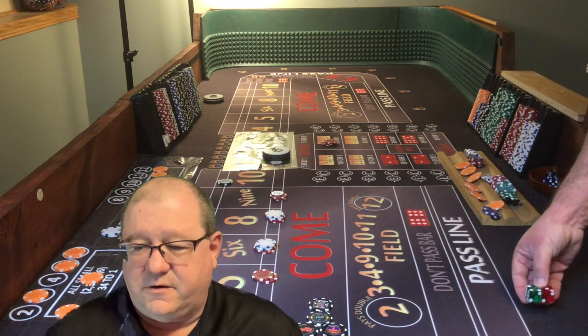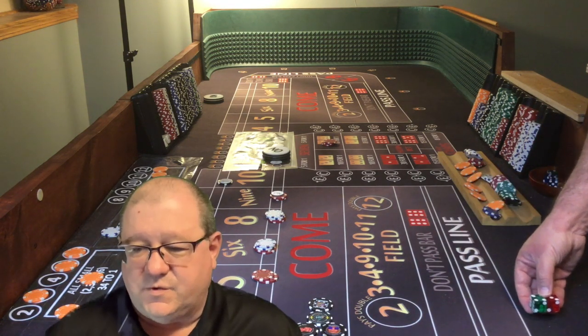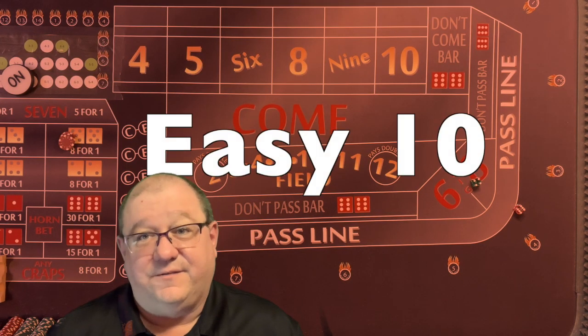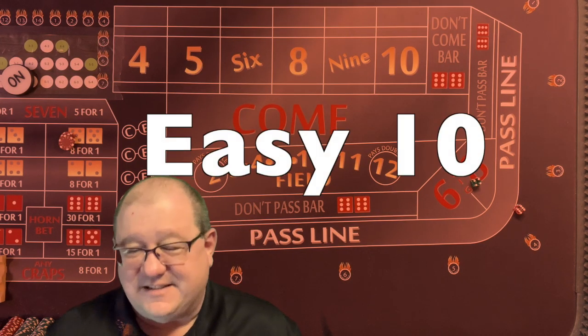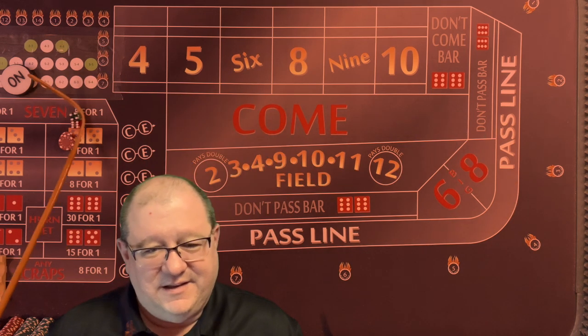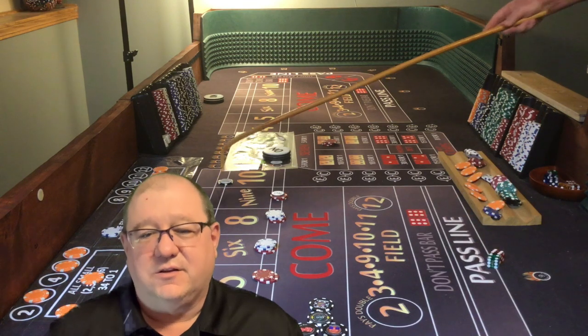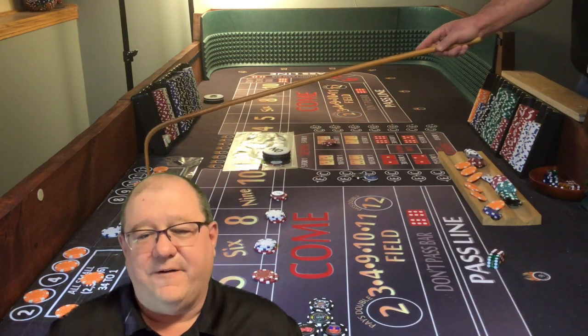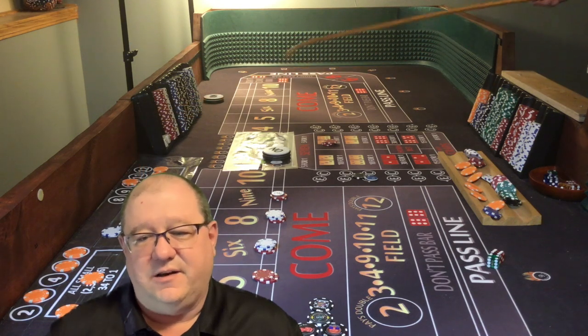All right, 3-finger grip, slight pendulum swing, dice are out. 6, 4, 10. There it is. That's the evil number that just bites me every time. All right, so here we're going to lose $100 on that lay bet, and we're going to lose $15 on the hard 10.